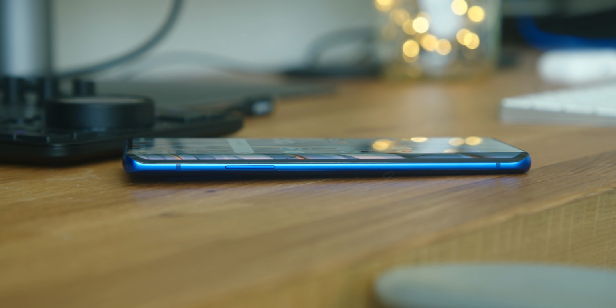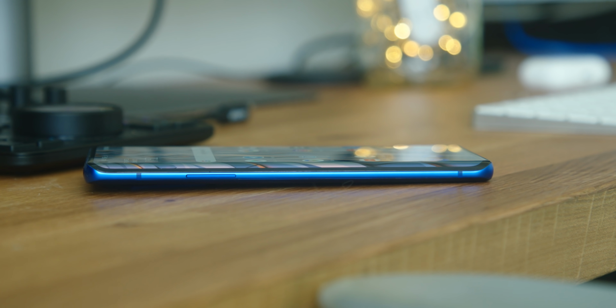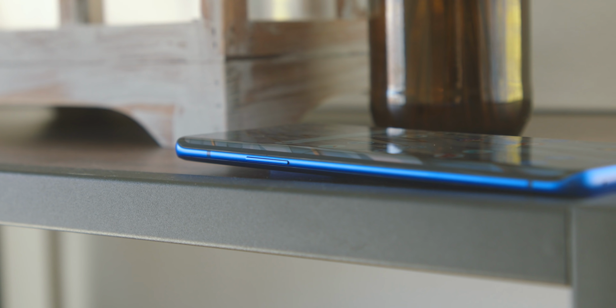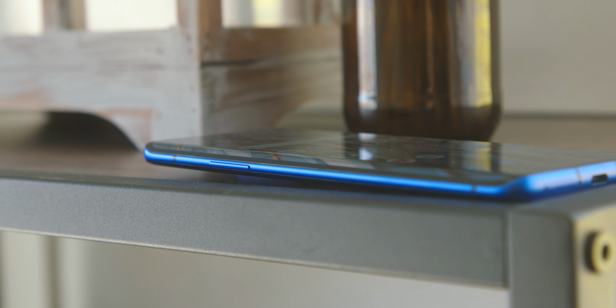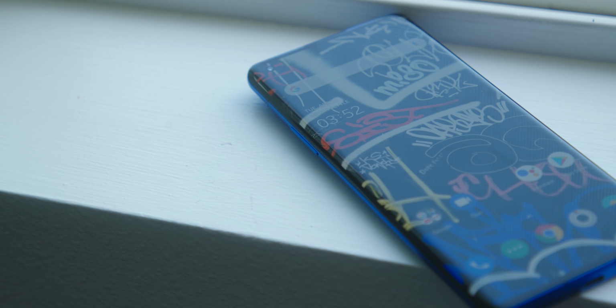Interesting design choice that OnePlus made with their display is the waterfall display, when it kind of curves over the side. And aesthetically looking at the phone, it's beautiful. It's a beautiful design choice. But in practical use, it takes away from the usability a little bit of the phone.